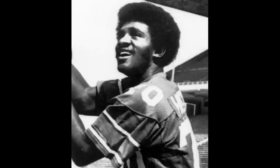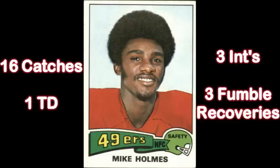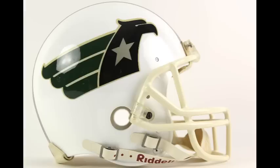With the 18th pick, the 49ers selected Mike Holmes from Texas Southern. He spent the entire 1973 season on injured reserve. He intercepted 3 passes and recovered 3 fumbles as a free safety in 1974, then caught 16 passes for 1 touchdown in 1975. He only started 10 games for the 49ers, who didn't know what to do with him. Grade, D+. Side note, he's one of the few to play in the NFL, the Canadian Football League, with the Winnipeg Blue Bombers from 1977 through 1982, and the United States Football League, Washington Federals in 1983.